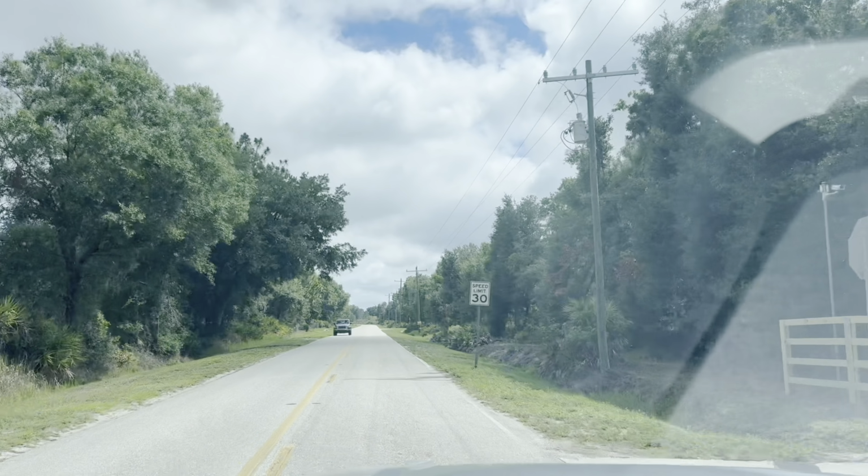My buddy and his family are out back cleaning up some debris and burning some debris, getting the place nice and tidy. Been working hard at this place for months and months now.